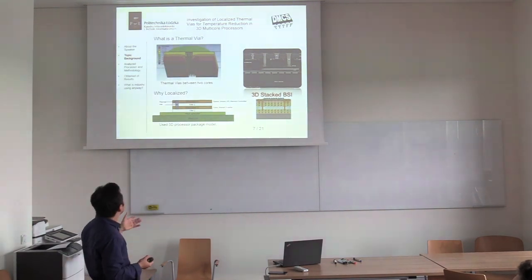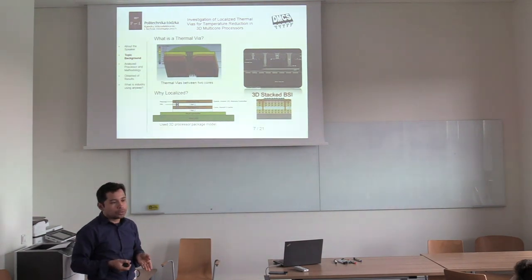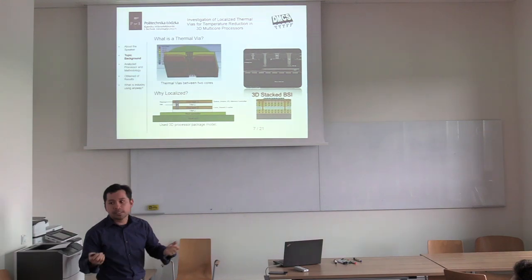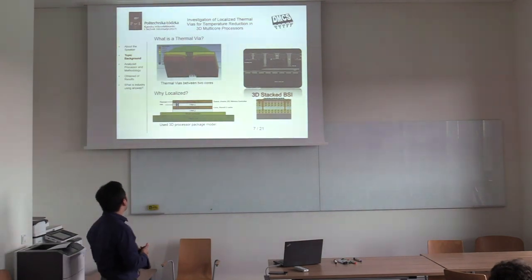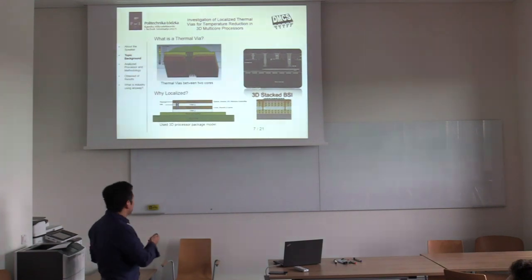And so we came up with the idea of localizing. Let's put them next to the parts where we know the hotspots are, where the most heat is produced. That was well known: it's next to the cores. Next to the cores is where the heat is produced the most. So we investigated, what about putting them in those regions?